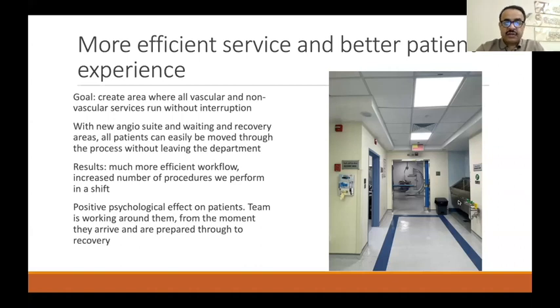And as a result, the workflow became more efficient, and the number of procedures that we can perform on a daily basis has increased, of course. And there is a very good positive psychological effect on the patients. The team is working around them all the time, from the moment they arrive in the department to the moment they are prepared for the procedure, throughout the recovery and after the procedure.